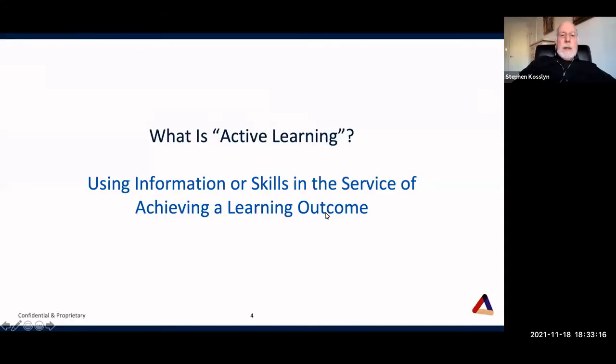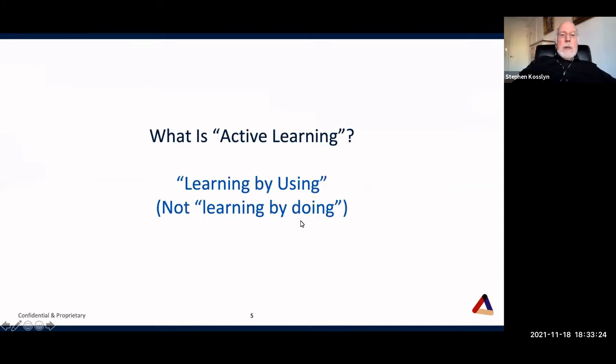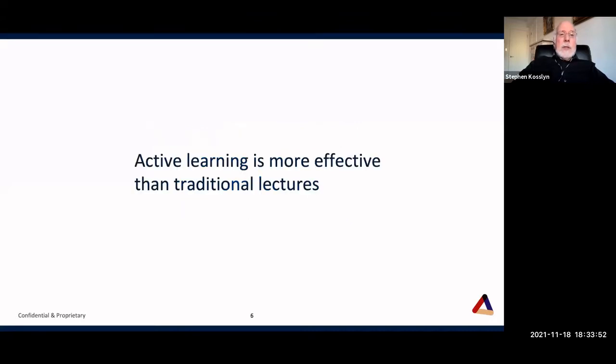has been defined so that you're helping the students achieve knowledge or skills that lead them to achieve a learning outcome. So the key here is I talk about learning by using, not learning by doing. So often active learning is talked about in terms of learning by doing. I want to focus on a goal. You're having them use information you've given in order to achieve a particular learning outcome, to achieve knowledge or skills that you specified in advance. So it's very top down.